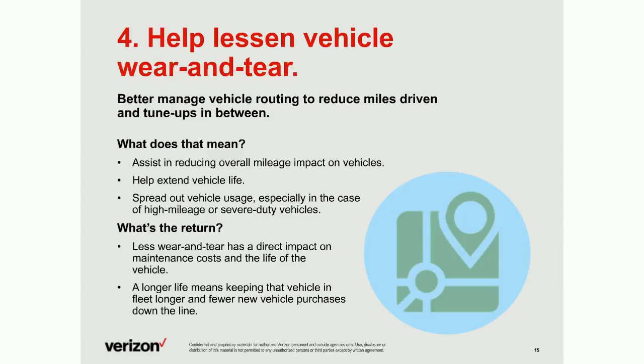Simply put, everyone realizes that fewer miles driven means there's less wear and tear on your vehicle. Less wear and tear has a direct impact on maintenance costs, the life of the vehicle, and even the vehicle resale value. An example here is the U.S. Department of Transportation states that tires can account for up to 36% of a fleet maintenance expense. So if you drive fewer miles, it means you're going to replace your tires less often.